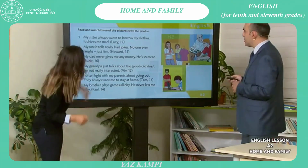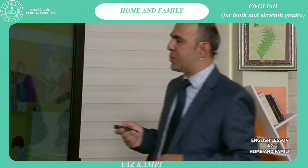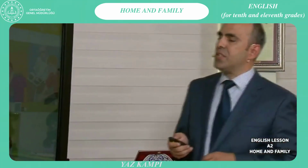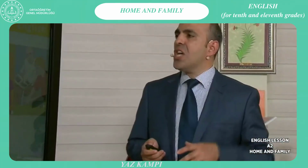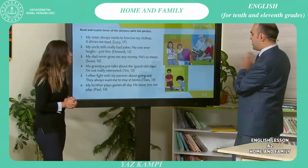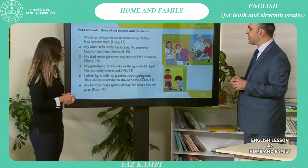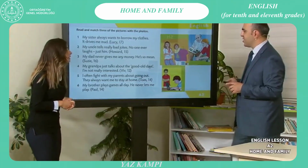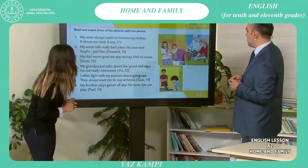And let's look at the pictures. I think the answer should be this one. Two girls are talking, so yes. So let's read the second one. My uncle tells really bad jokes. No one ever laughs, just him. So it's not in these pictures. Let's move to the next one. My dad never gives me any money. He is so mean. Mean, right? And can I see the picture? No, it's not in the pictures.